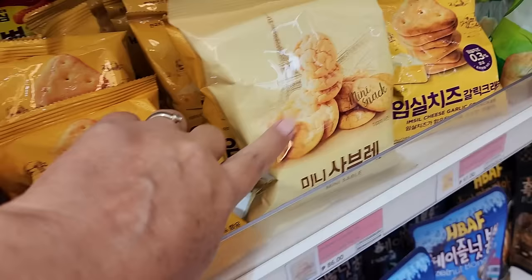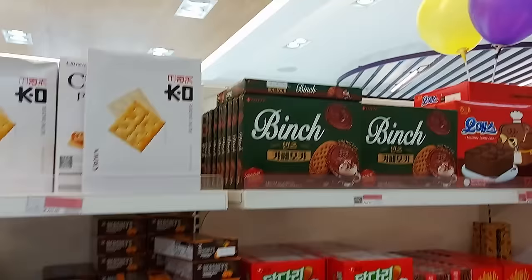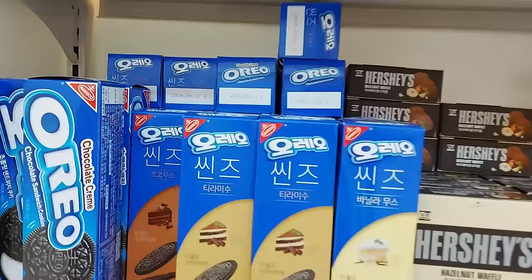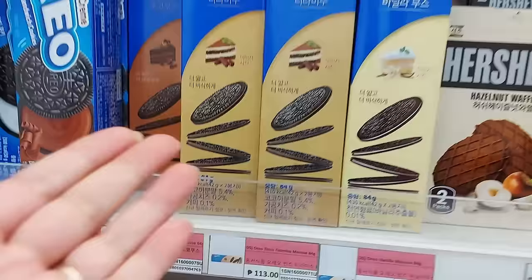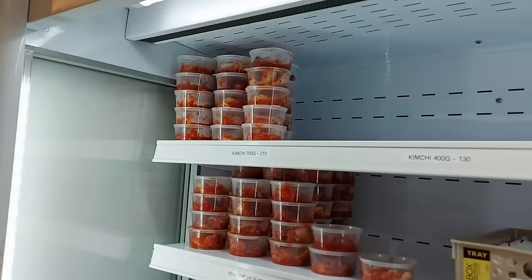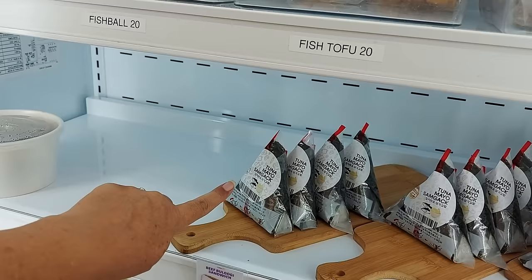Probably something like this would be safe. French biscuits. Okay, we found things we understand, right? But look how many different types of flavors of Oreos they have. If those are still Oreos. Yeah. Wow. I'm looking at it closer, like I can read. Suddenly you can read. If you get close enough, you can read Korean, Rick. And kimchi, but check this out, soft boiled eggs, and raw eggs. Oh, wow. And loads of other things that are fishbowl, tofus and things. But I assume you put in your noodles that you cook on the stove yourself. I think this you can just eat. Salmon, mayo, yeah.